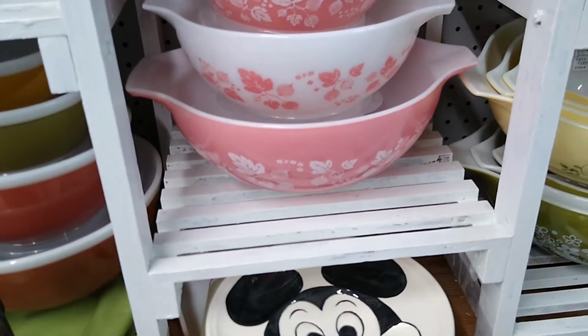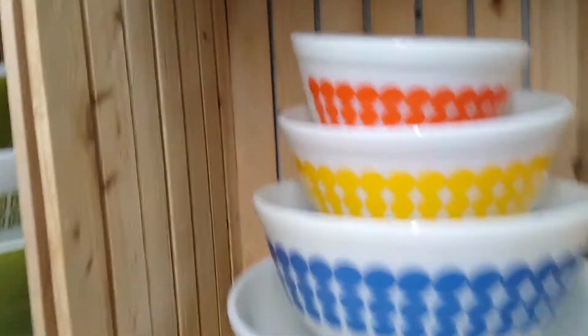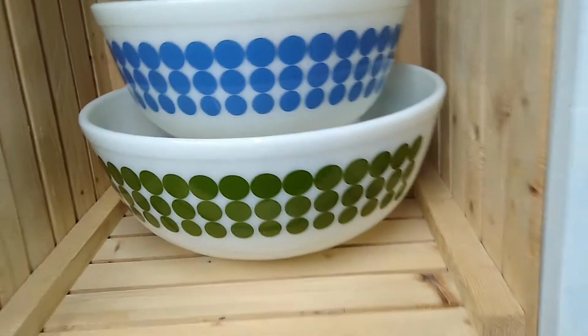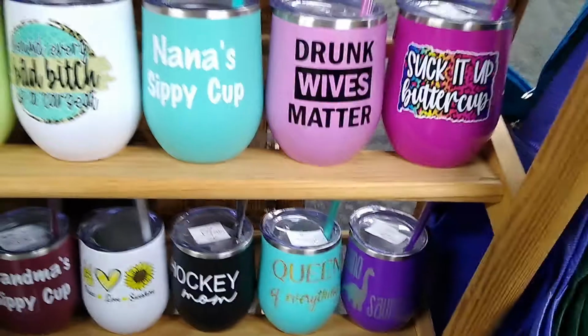The Pyrex lady. So yeah, Pyrex is awesome. It's collectible. It's worth a ton of money, and she knows it. She's got it priced accordingly. And whoa, 275 bucks. Yeah, she's not off. That's about what it's worth. Very cool items if you're looking to buy.